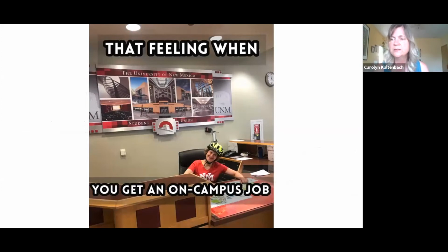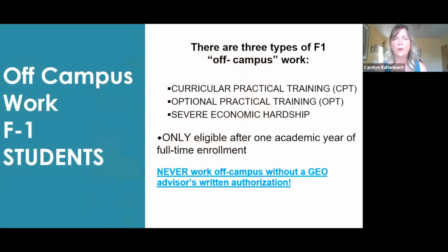Lots of students, international students, work right on UNM campus, and it's a great way to make some extra money and be able to work while you're going to school. Now, we're going to talk about working off campus. Working off of UNM campus is a little more complicated and does require special work authorization.